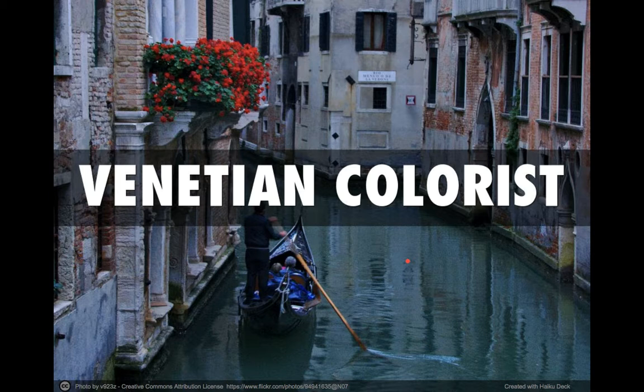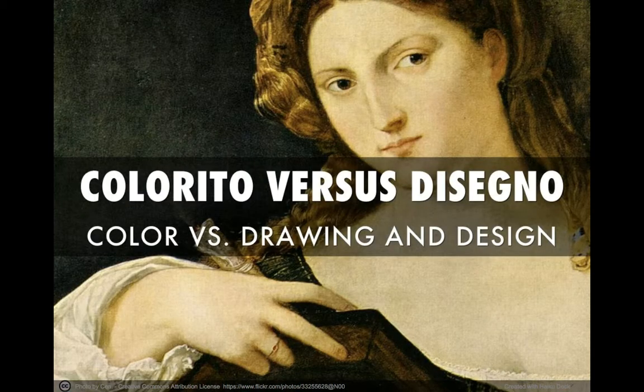But the Venetians were the ones who made color one of the most important parts of art. Back in the olden days, even I think before the Renaissance or right around the Renaissance, there was an argument in terms of what was more important. Was it the color or was it the drawing?